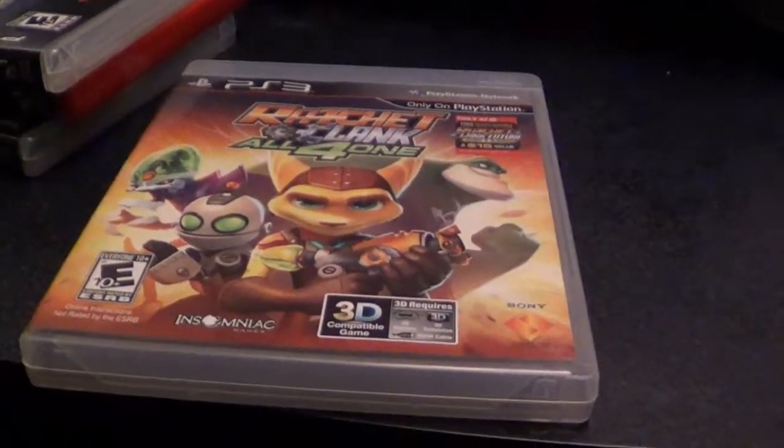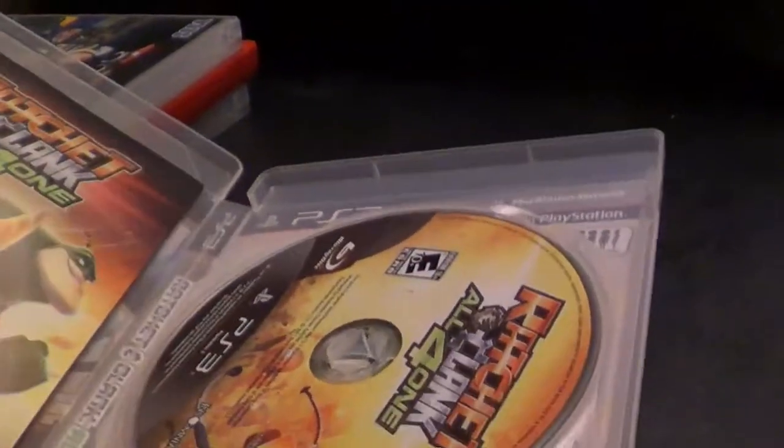And yeah, it was my day one buy, quite literally, because this is what I picked up the PS3 with, as well as, to get some platforming going on, Ratchet and Clank All for One. I like the Ratchet and Clank series, so I wound up getting this, and it came with some DLC for another Ratchet and Clank game that was downloadable, so I wound up picking that up.